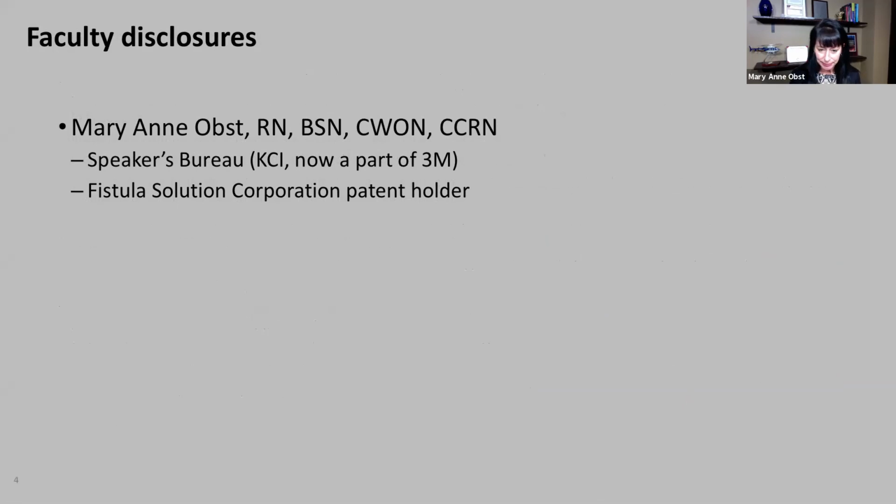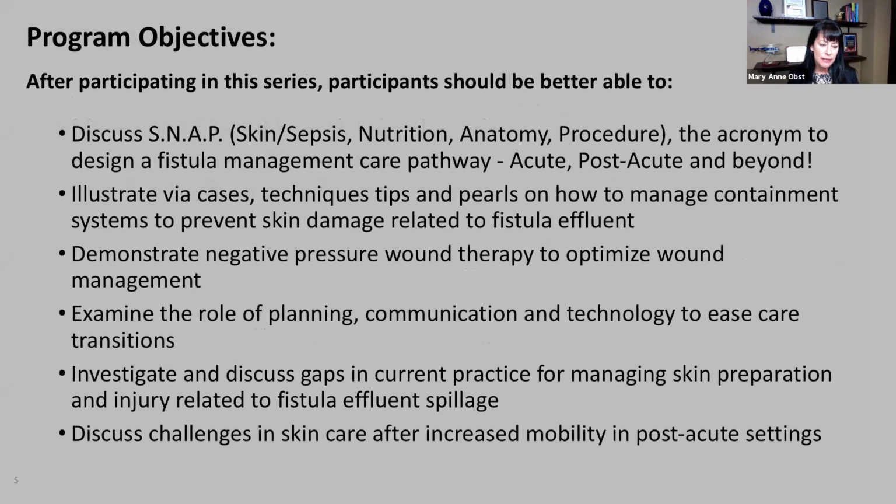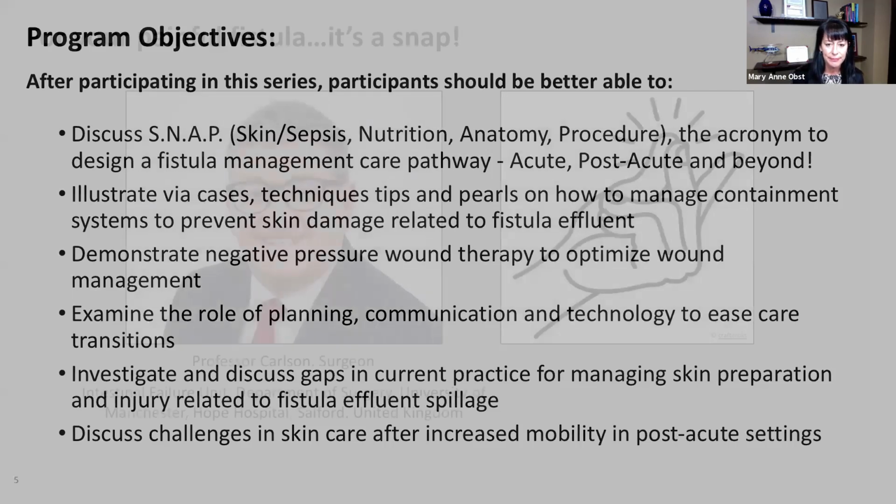I'm a patent holder. Our objectives are big, and so yesterday we discussed a lot about the SNAP: skin, sepsis, nutrition, anatomy, and procedure. Today we're going to talk about tips and tricks on how to actually manage and contain effluent from fistulas, really the nuts and bolts of putting together pouching systems.